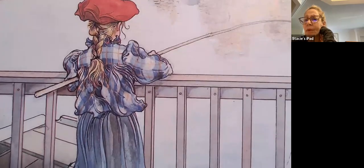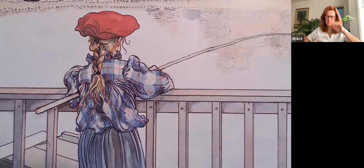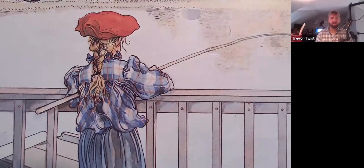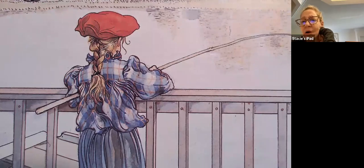She almost looks like a cartoon drawing. A what? A cartoon drawing. Yeah. I don't know. His trees look more realistic than his figures. Is that because all of it is outlined in dark? Maybe, yeah.